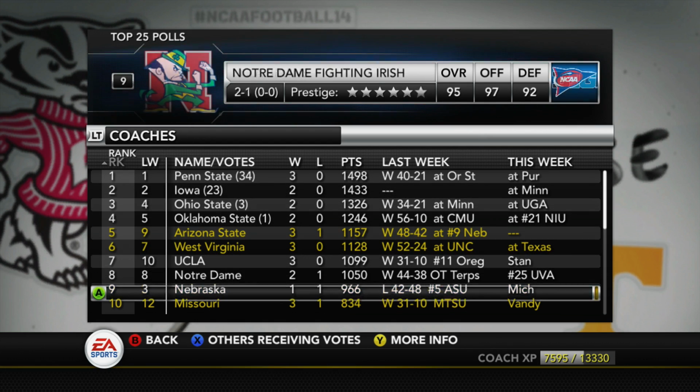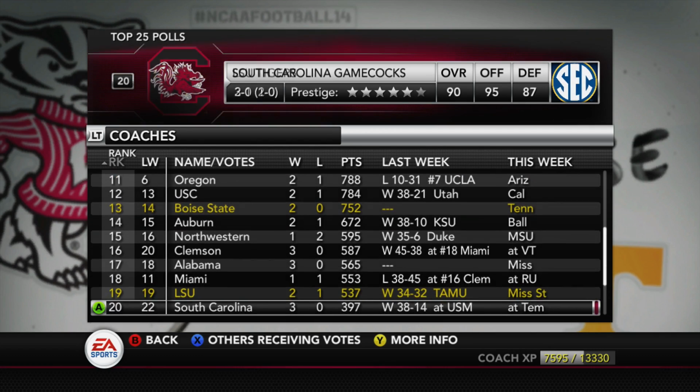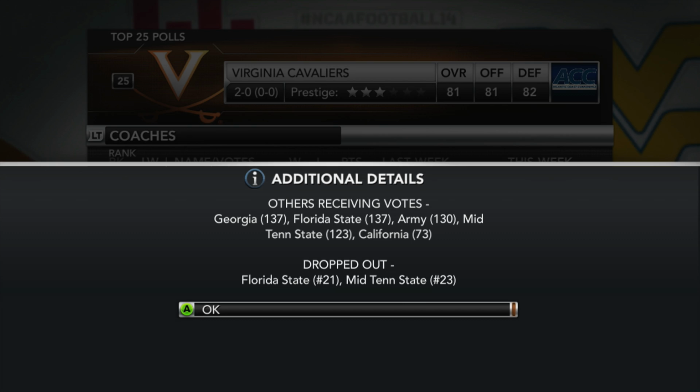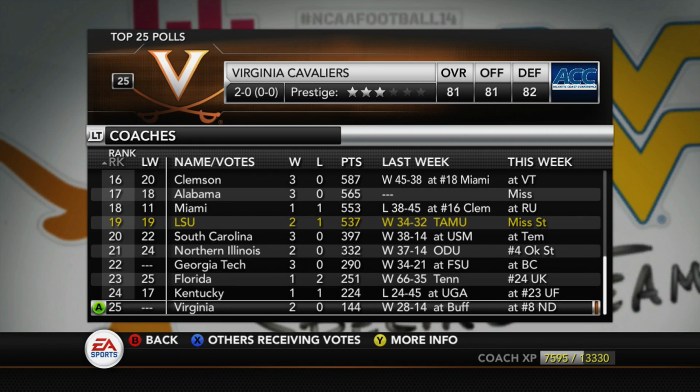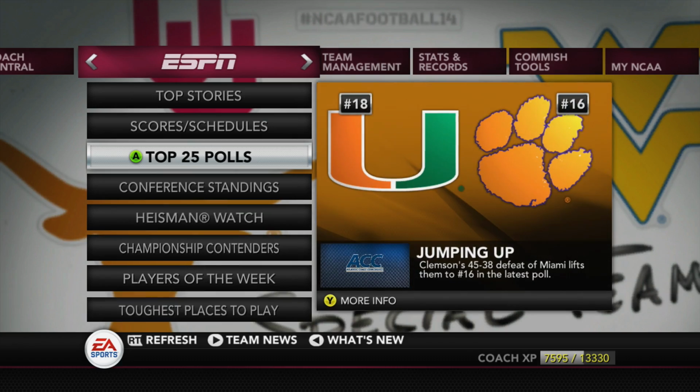But we got 1, 2, 3, 4 in the top 10 still. That's pretty good. Boise State right outside of it, and then LSU right inside number 20. Anybody else close? Mid-Tennessee State. He dropped out, but he's still pretty close. Still nothing for the coaches or the bowls yet, but that's not until like week 8 anyways.